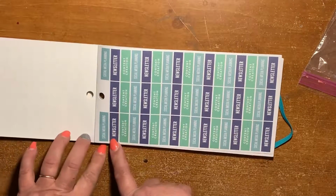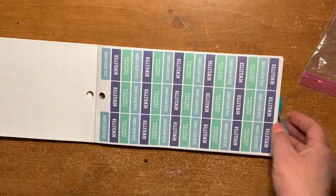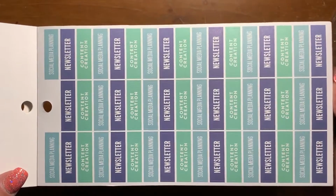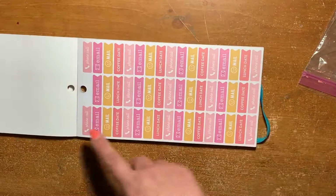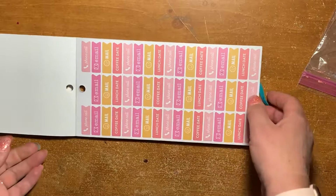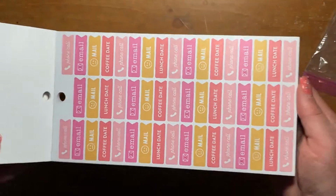Okay, so this says social media planning, newsletter, content creation, and then social media planning, and it keeps repeating throughout the whole page. So hopefully you can see that. This says phone call, email, mail, or coffee date, and then it just repeats. So a lot of really functional stickers there.